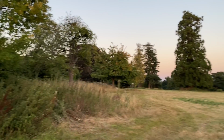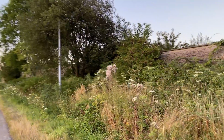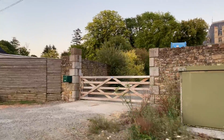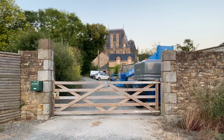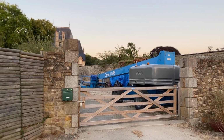So we've reached the corner of the walled garden. The only way now is to go on the road. So there's the walled garden there. We're almost back to where we started. This is the Chateau side entrance, and that's the gardener's cottage just there. Billy's cherry picker hiding out of the way.